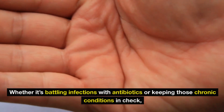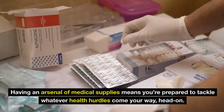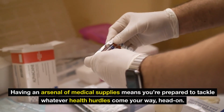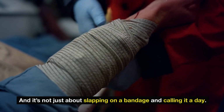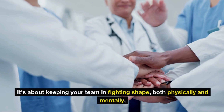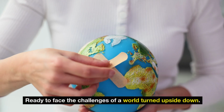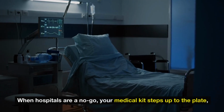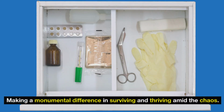Whether it's battling infections with antibiotics or keeping those chronic conditions in check, having an arsenal of medical supplies means you're prepared to tackle whatever health hurdles come your way, head on. And it's not just about slapping on a bandage and calling it a day. It's about keeping your team in fighting shape, both physically and mentally, ready to face the challenges of a world turned upside down. When hospitals are a no-go, your medical kit steps up to the plate, making a monumental difference in surviving and thriving amid the chaos.